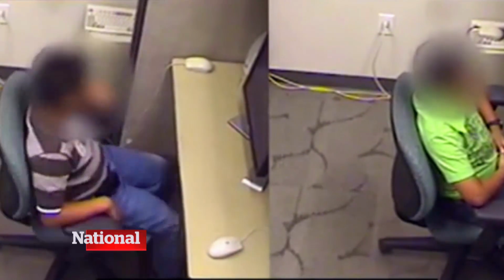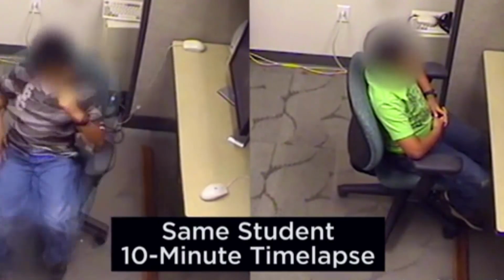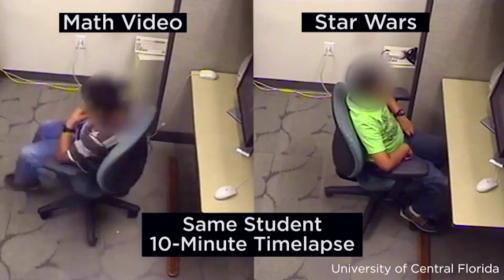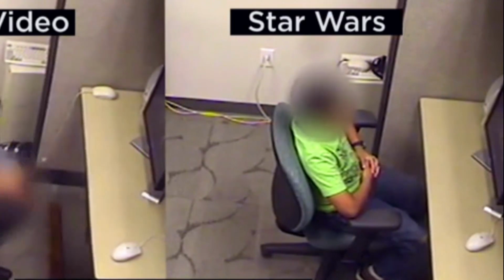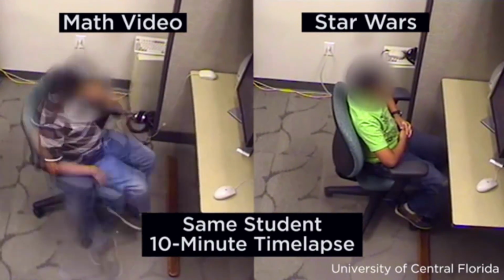The student there on the left has ADHD, but here's the thing, it's the same kid on the right. The difference? A math video versus Star Wars. Now you may think that explains it. The math is boring and his brain is tuning out. The movie is far more engaging. But researchers say this study found the exact opposite.